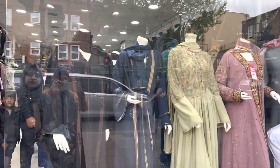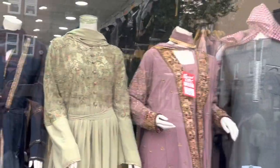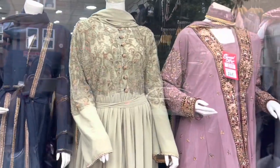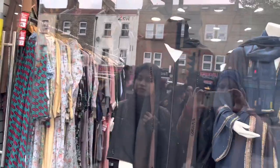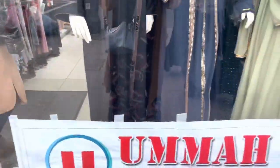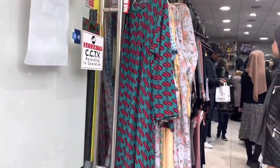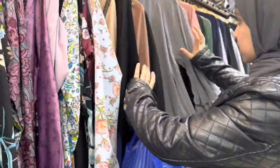Now we're going to go into this shop. It's mainly our buyers and workers here, but we want to explore this shop as well. So come with me inside. It's a long dress, burka. Burka, abaya.